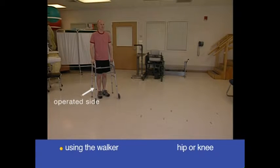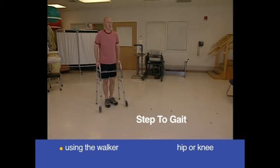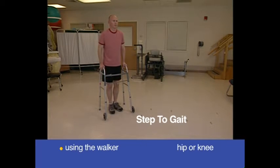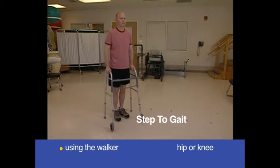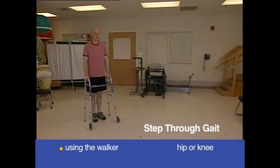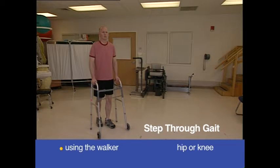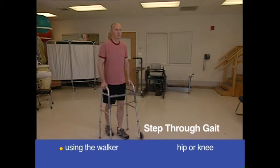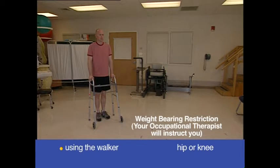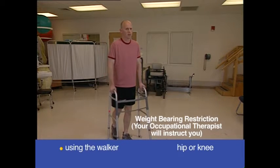Usually after total joint replacement surgery, we begin walking with a walker. Typically we start with a step 2 gait. You're stepping to your operated leg with your other leg. A progression from the step 2 gait is to step through using the walker, placing it slightly in front, stepping past the other foot. If you have a weight-bearing restriction, the physical therapist will instruct you how to walk with the weight-bearing recommended by your surgeon.